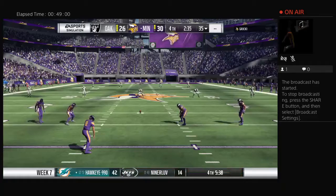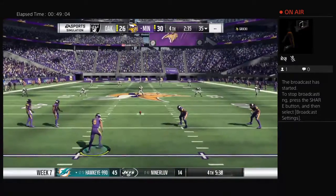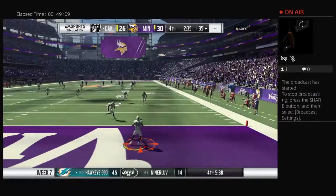Checking in on Houston. It's in the 4th quarter there. And we're seeing an extension of the lead by the Jags. They're up pretty big. A win, if they can get it, would be their first on the year.